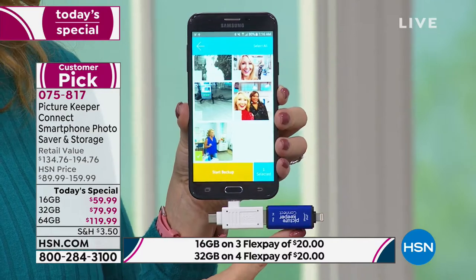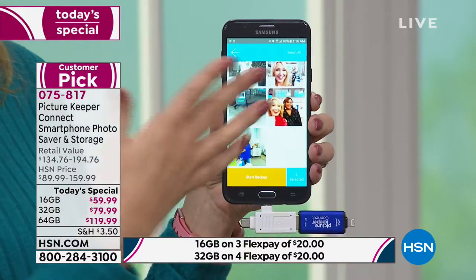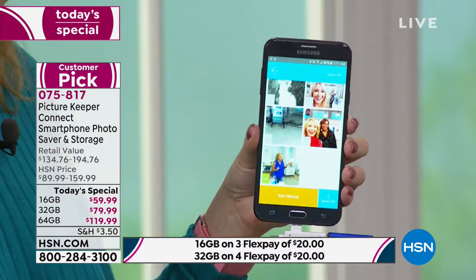You can take this to a friend's house. They can download that free application, and then you can hand them the Picture Keeper. They can put whatever pictures they want on their phone, or videos, or contacts.